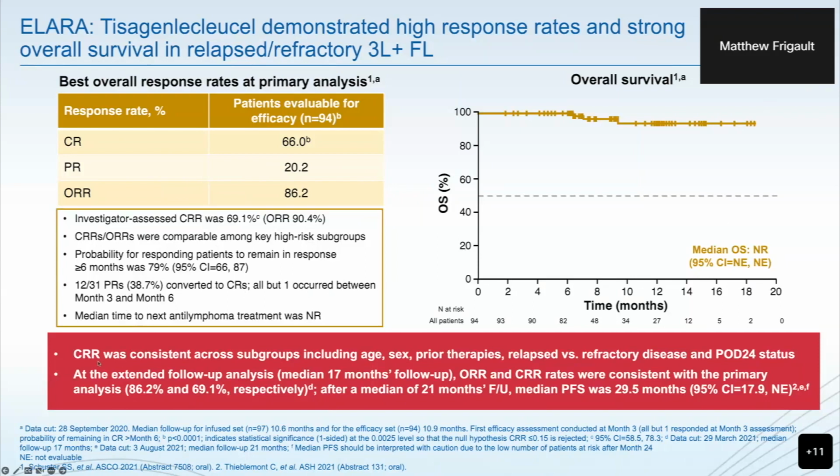Again, the complete response rate was consistent across all subgroups, including relapsed refractory, multiple prior lines of therapy, and refractory disease, including POD24. At the extended follow-up analysis, which was about a median of 17 months, the overall response rate and CR rate were consistent at 86.2 and 69.1% respectively. I'm looking at a median PFS of around 29.5 months, with a median follow-up of 21 months. So again, very favorable data.